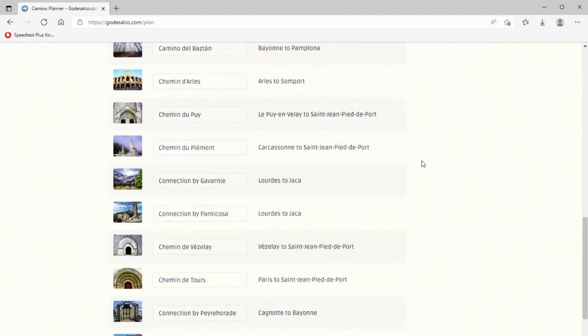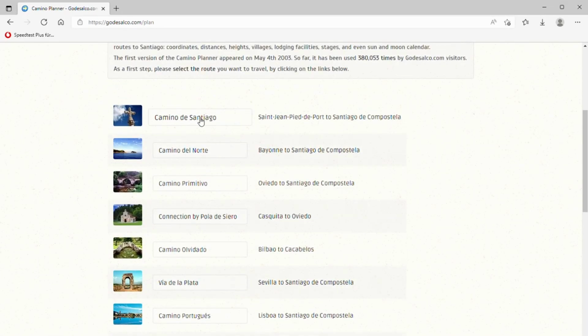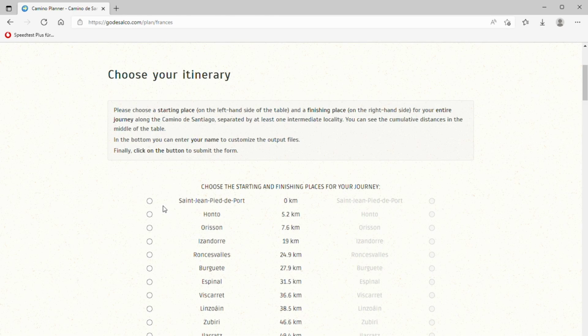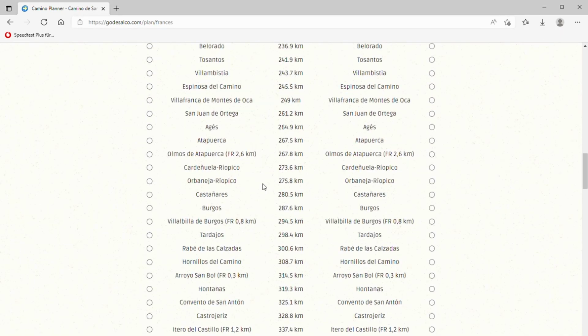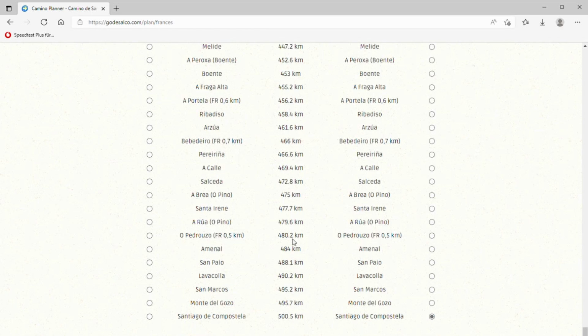And then you can choose several Caminos, or let's say more or less all Caminos. Portugués, Vía de la Plata, Camino de Santiago. We choose Camino de Santiago. Now, at first, you have to choose your starting point. Let's say Saint-Jean-Pied-de-Port, and we walk to Santiago de Compostela. Means 788 kilometers. Just for demonstration, I'll choose Burgos for my last Camino last year. 500 kilometers, and you see all the possible stages in between and the distances.